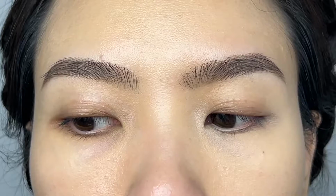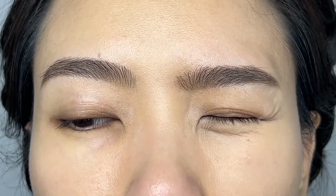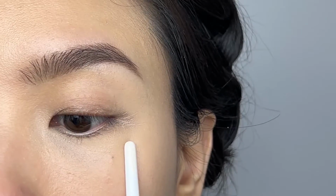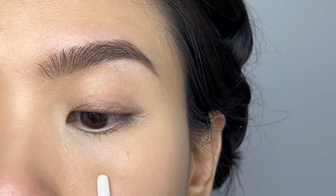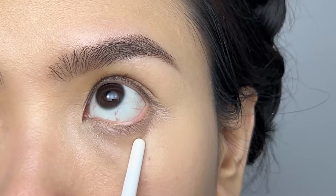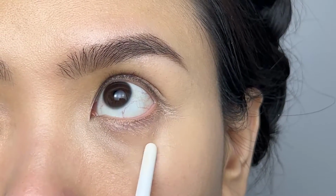Right now I just made some wings, and you can see it already creased, especially where I have wrinkles and fine lines, and it makes me look older. Now I will give you some tips to minimize creasing.